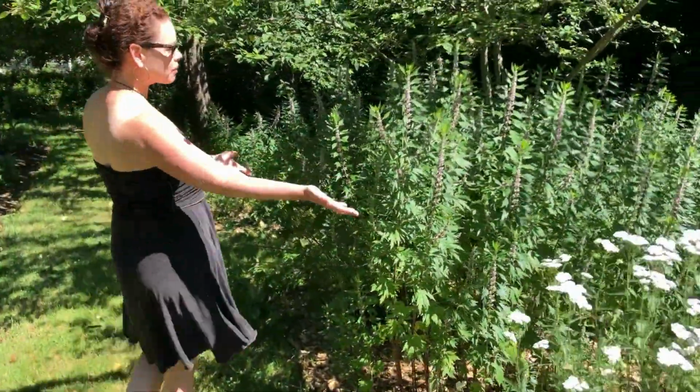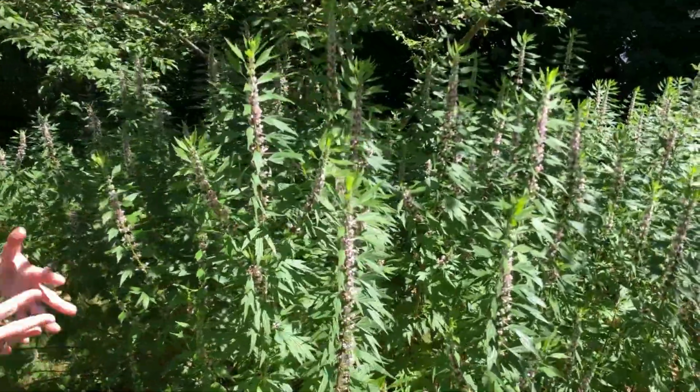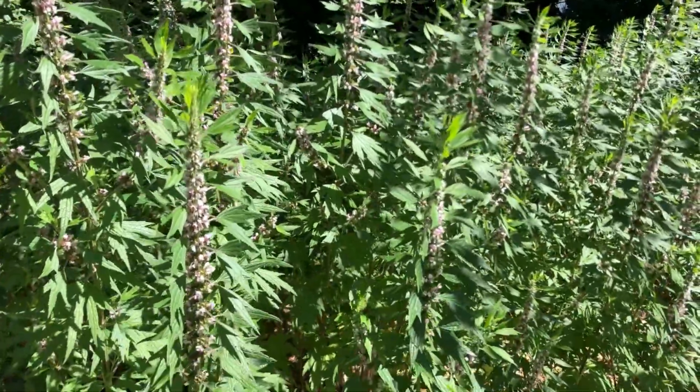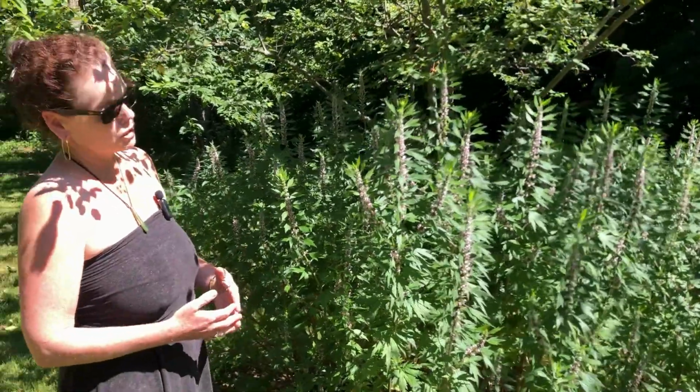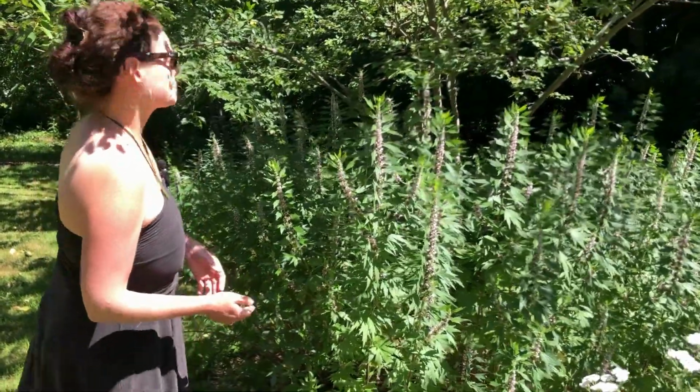Behind Yarrow, we have Motherwort, which is in bloom right now. Bees love Motherwort in bloom. As a farmer and a gardener, I'm looking at this saying, oh, I need to cut it. We don't want to leave it to go to seed because it will spread pretty voraciously. So this will be cut in the next week.